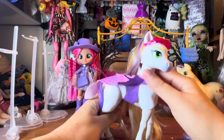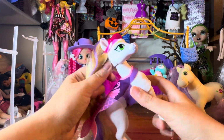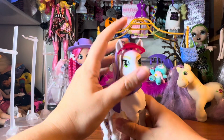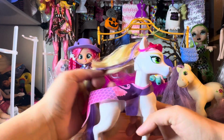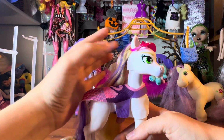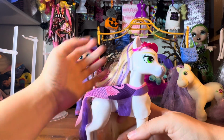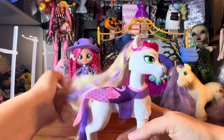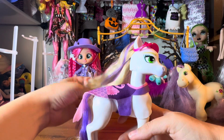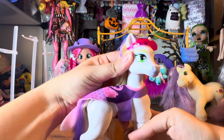So yeah, I really, really enjoy Finley here. I think she's really pretty. I don't know if I'm going to get any other Wild Manes. It'd probably just depend on what I see in the future, because I'm not really interested. I think the other one's a tennis player, and I'm not super interested in that. And I think the other ones are really pretty, but I think the carriages are a little bit bigger than I have room for right now. I want to say that those playsets are probably like $19.99. Again, can't confirm because I wasn't really paying attention to those.